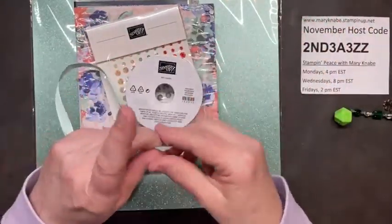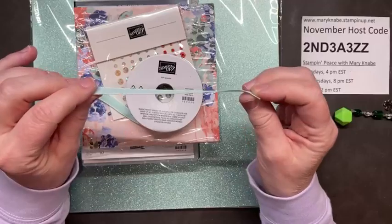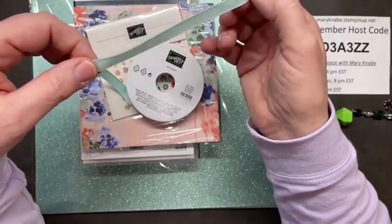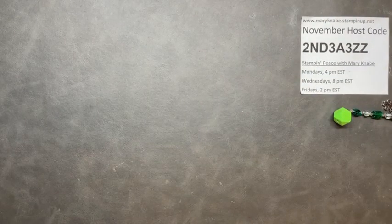But this is just a nice weight ribbon. It's not real thin and it's not real thick. I don't know what, but it's grosgrain and it has this nice sewn edge to it. But a real fine, shimmery grosgrain, I would say. So that's the Fancy Flora Suite.